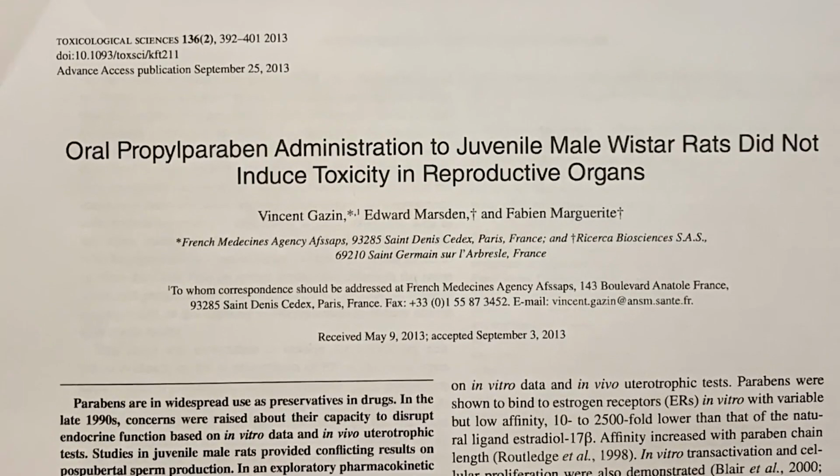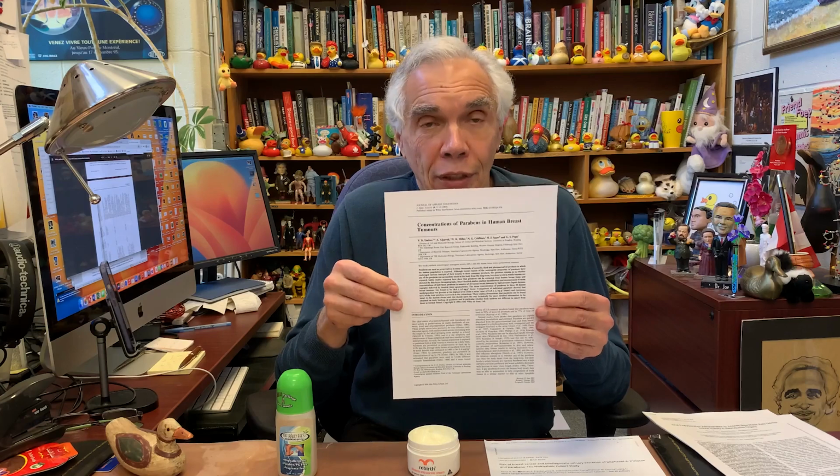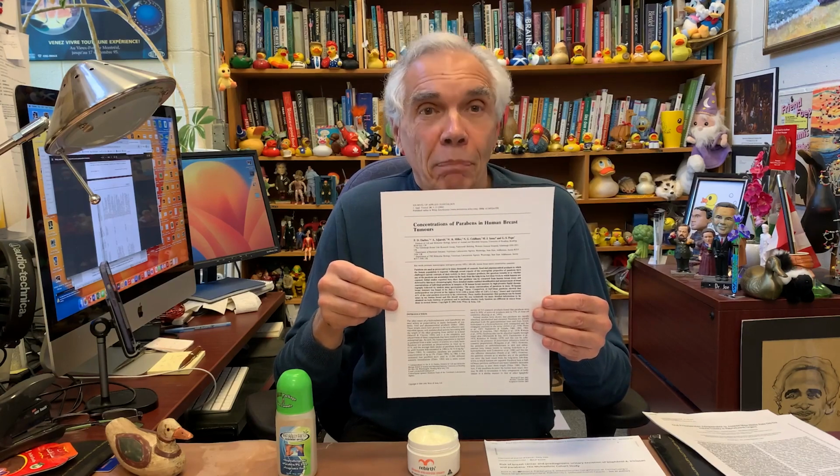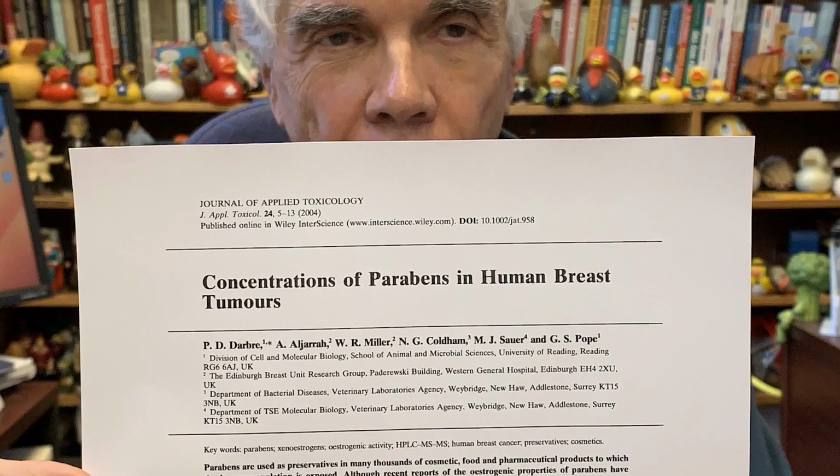Never mind the fact that a few years later, another study was published, which showed that the original one could not be reproduced. And in fact, there were no reproductive problems with this. So you would have thought that was it. But no, because there were some other studies that called attention to the fact that there may be a connection between parabens and breast cancer. And this was the study that really captured the media's attention.